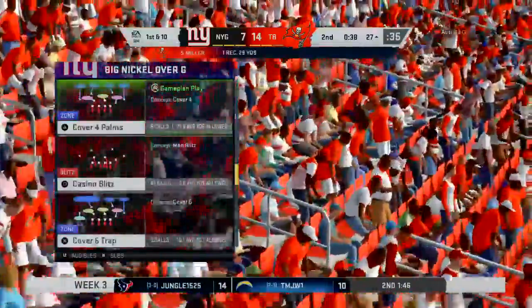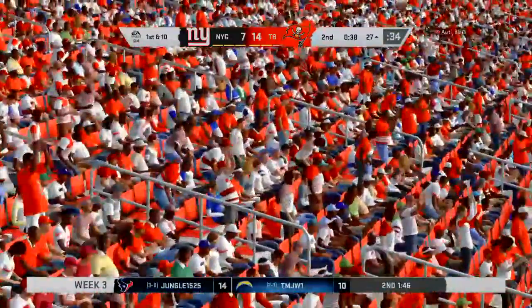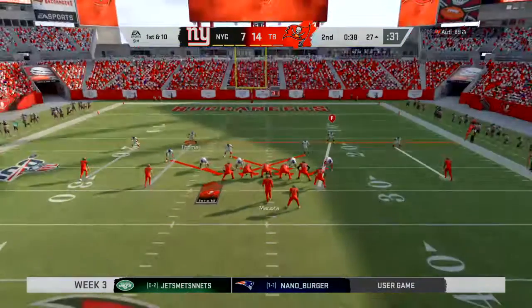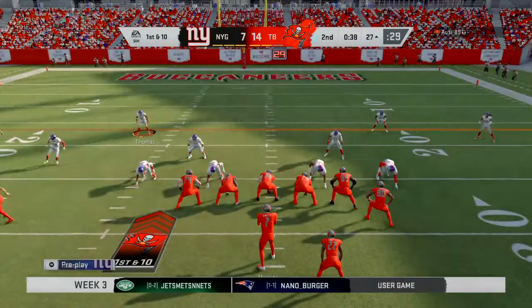This is one of those plays that has an equal chance of either being a big gain or a big loss, but with the college influence, we're seeing more of these plays come into the NFL.